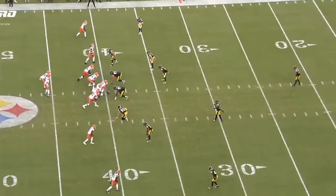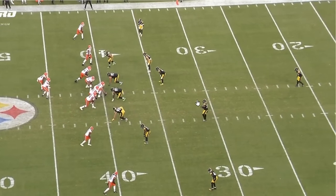All right, here's a very interesting play. Pretty much a game-sealing one. Interception by James Pierre. Now, I want to give credit to Jameis Winston because this is an insane read. We basically just got this seam ball up to Elijah Moore. Now, this only works if the defense is in like a cover 2 or maybe even a cover 3 defense.